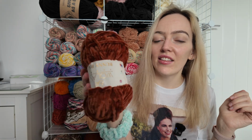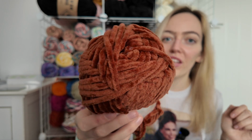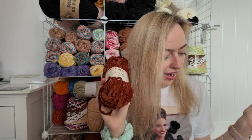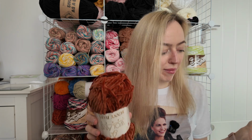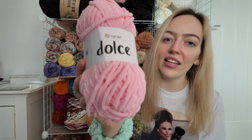All the horses are in this colour, which is Chestnut by Wallen's Bunny Baby. It's beautiful. I go through gallons of this all the time. I think I got 4 balls of it, but I can't remember. So when I find out how many are in there, I will show you. And then I stocked up on a couple of one-off colours. So I got this one by Dolce, which is 796.